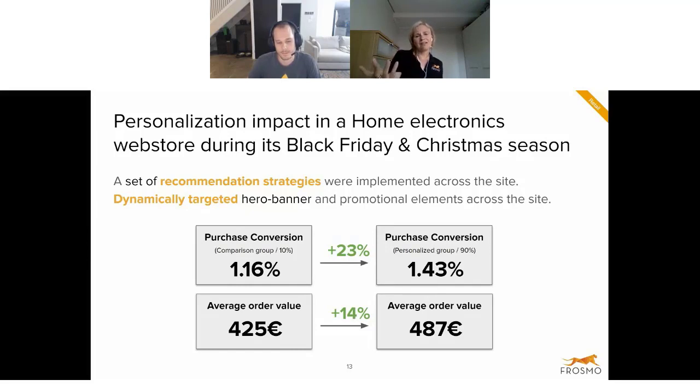But when you do the math, if you have, let's say, 2 million monthly visitors, and your conversion rate goes up 23% and average order value 14%, it's really, really significant business impact. And that's the nice thing about this business.